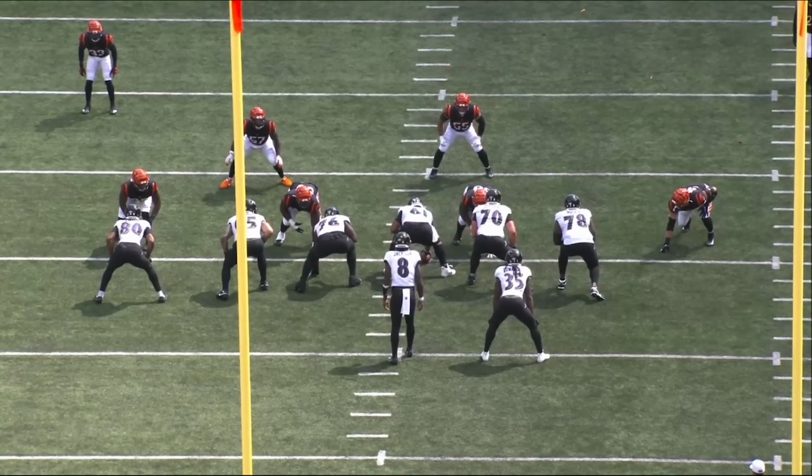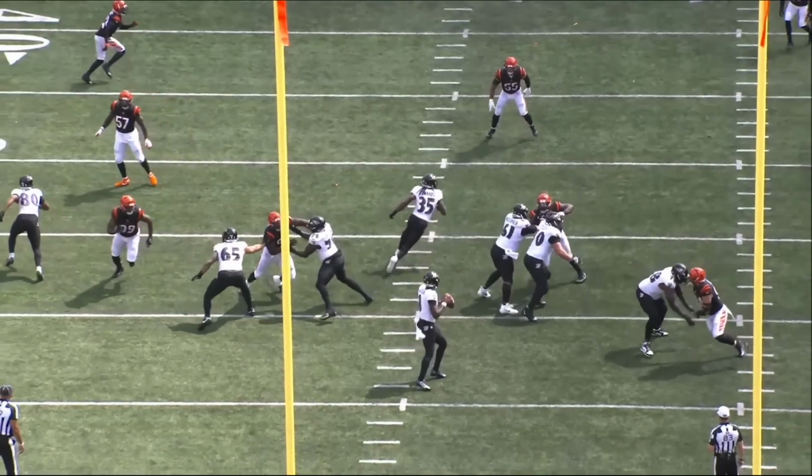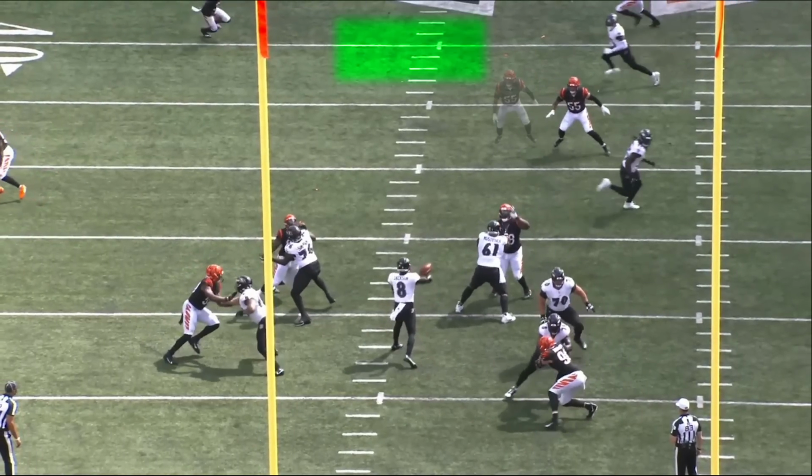On this play, the Bengals play cover 4. The Ravens' route combinations create a high-low read for Jackson with his running back releasing from the pocket and Nelson Aguilar running a dig route in behind Logan Wilson. Jackson doesn't predetermine where he wants to go with the ball. He lets the defense guide him. When Wilson steps forward and follows the running back for a moment, Jackson immediately begins his throwing motion to hit Aguilar in behind him.